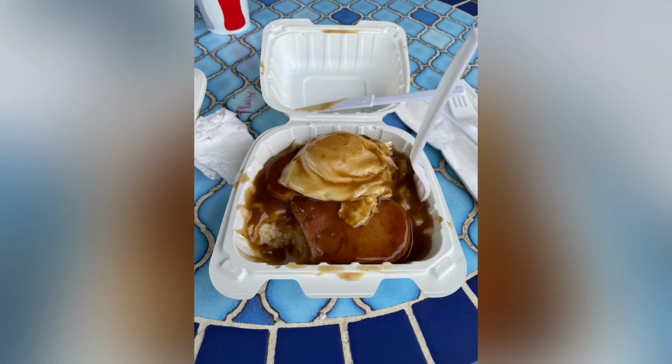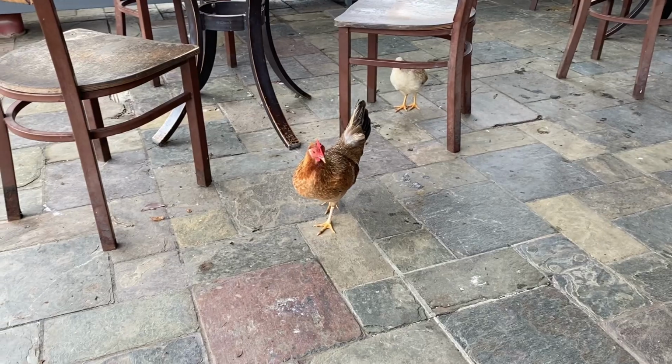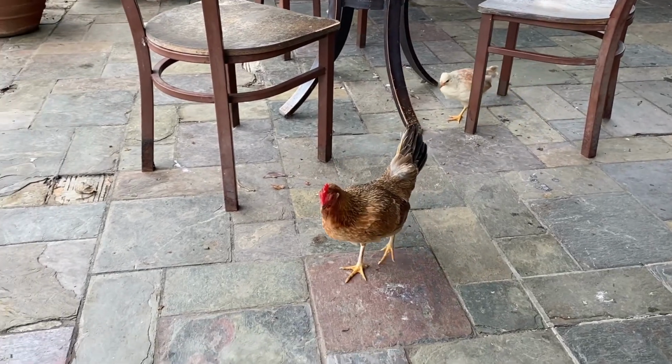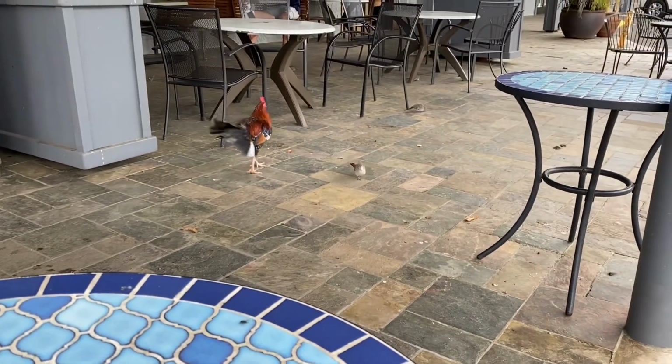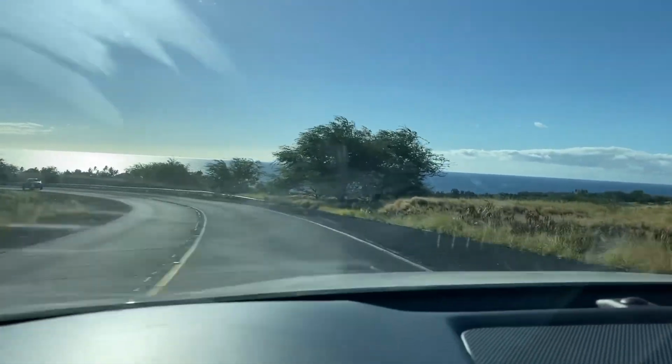And then here we are at Tex Drive-In. If you're on the Big Island, you have to stop at Tex Drive-In, get yourself some malasadas. That was Spam Loco, which is spam, rice, brown gravy, and a fried egg. Absolutely delicious.